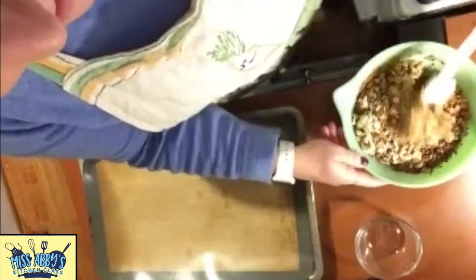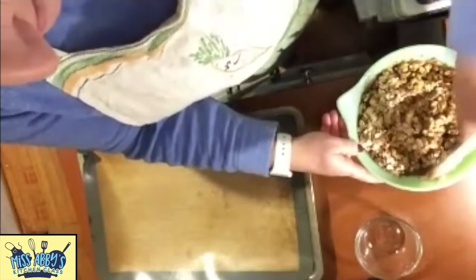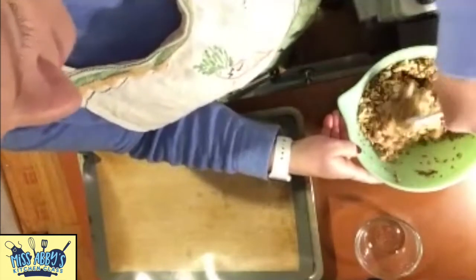Okay, so we're stirring up our oatmeal and our flaxseed and our nuts here, along with all those spices that we added. Make sure everything gets coated in those wet ingredients that we just heated up. And then we'll pour this all out onto our baking sheet and get it ready to throw into the oven.